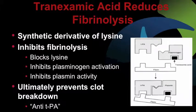So let's talk about TXA. So TXA reduces fibrinolysis. I think of it as the anti-TPA. It is a synthetic derivative of lysine, and you see that it binds at that lysine binding site that we talked about earlier. Therefore, when the TPA binds with plasminogen, that is not able to be attached to the fibrin, so when it's converted to plasmin from the TPA, it will not bind to the fibrin product at this point, and so you won't get any breakdown. So that's essentially why I call it the anti-TPA.